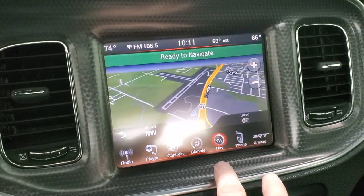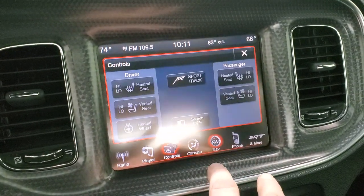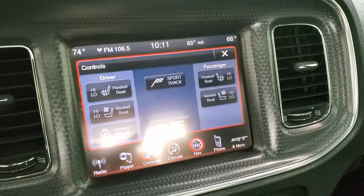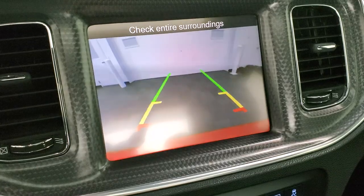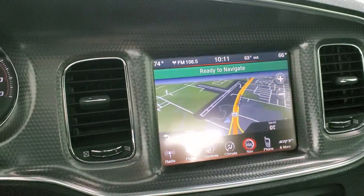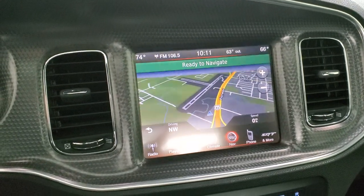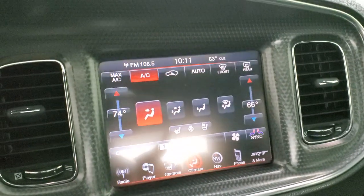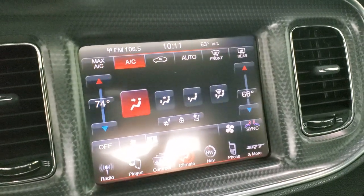This one comes with the 8.4 3C radio, AM, FM, and Sirius XM radio capabilities. This one also has the factory navigation system. You have your heated and cooled seat buttons there as well. And this is also where your backup camera shows up. You get that nice machine metal look around the radio there. And you can do your climate controls here as well, including your dual climate controls.